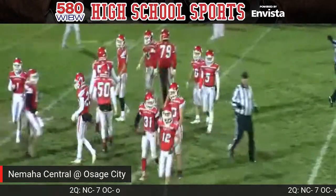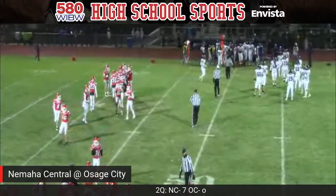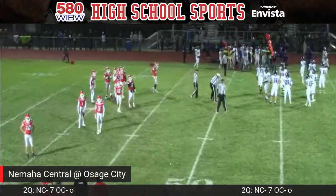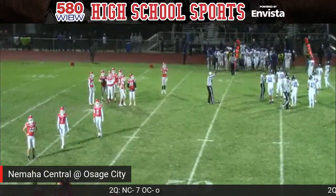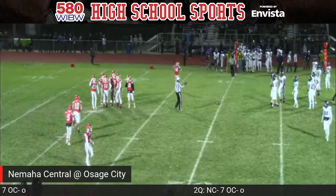The outside sweep ends up in a huge loss for the Thunder, and the Indians take the ball over, trailing by 7, 2:20 to go in the first half. Give credit to Landon Boss. He shot the gap. Palek had no chance as Boss got him down low into the legs. Make sure he didn't get away.